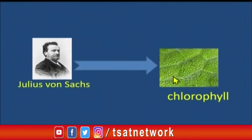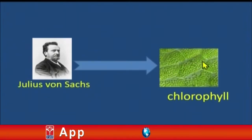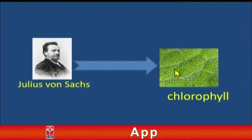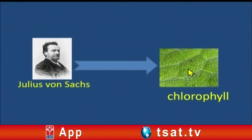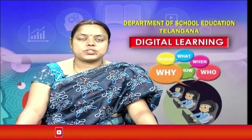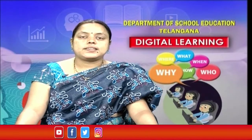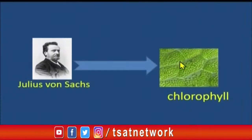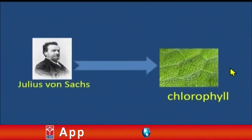For photosynthesis, we always talk about a green pigment called chlorophyll, which was discovered by the scientist Julius von Sachs. This chlorophyll pigment is present inside the cell organelle chloroplast. So, there is a difference between chloroplast and chlorophyll. Chloroplast is the cell organelle present inside the plant cell, and chlorophyll is the pigment.